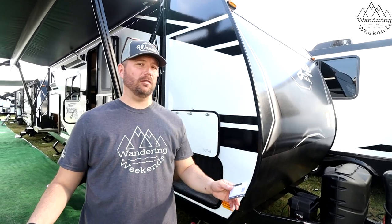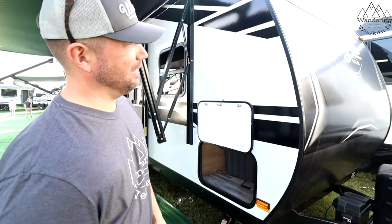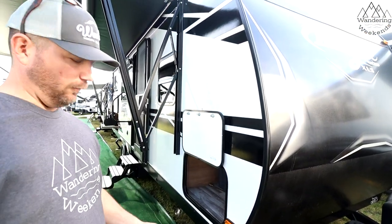All right, based on a lot of our truck videos, folks ask me all the time, hey, I want a bunkhouse, but I only have a half ton truck. What do you think is a really, really good bunkhouse I can tow with my half ton? Well, we've got one for you today. It is a 23BHE from Grand Design. It's Imagine XLS. I'll go over the specs with you first.